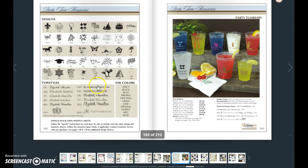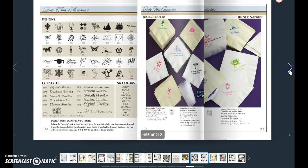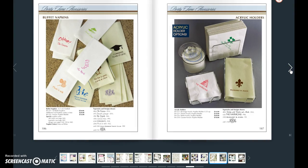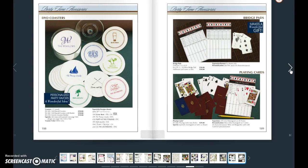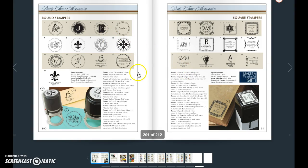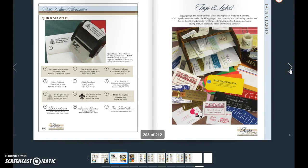These are the designs that are available for these. And as it says, you can see page 140, 150 for other designs, so the motifs that you saw earlier. And again, to reiterate, the motifs or designs on the trifold board can be used on this product as well. So these are just samplings, to pique your imagination or your customer's imagination and ideas. A fun card and bridge pad for those of you who play that. Great stampers. Please note that the stampers do take 10 days to produce. So that's an important thing about them.